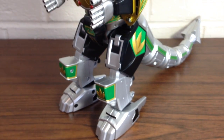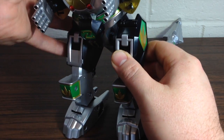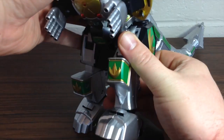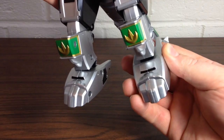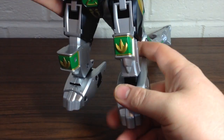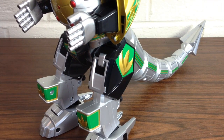And go to the legs. He does have a little bit of leg movement, but this one, the legs pop off pretty easily. If you go just a little bit beyond the point, his legs can have about that much movement. His knees, about that much. And his feet actually do have a good amount of movement in them. Biggest improvement, though, is the tail.